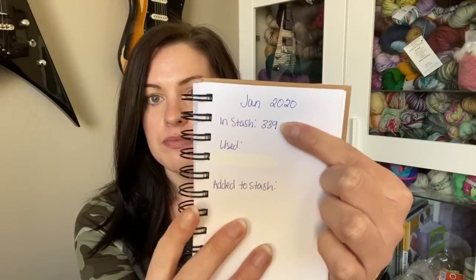But the way that I'm gonna track that is I have a January page. So I just put January 2020. I put in stash 339, and then I'm gonna tally mark how many I use. And then I'm also gonna tally mark how many I add to the stash. So if I knit a pair of socks, like I have a couple of WIPs going with stash yarn, I knit a pair of socks using stash yarn, I will track that.